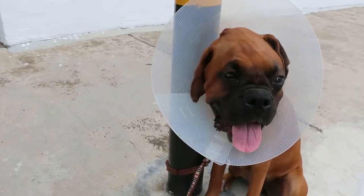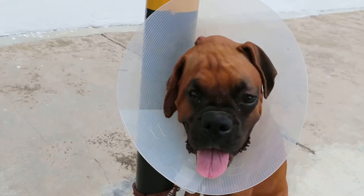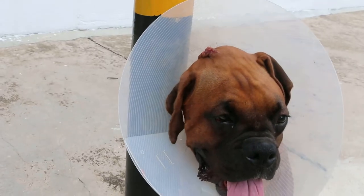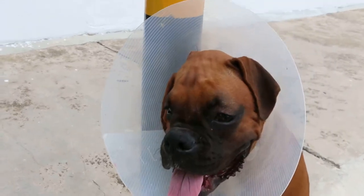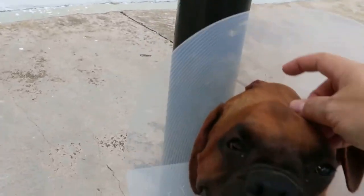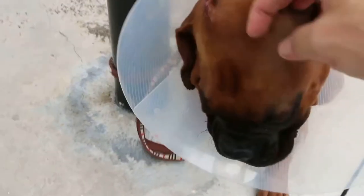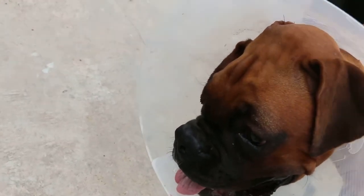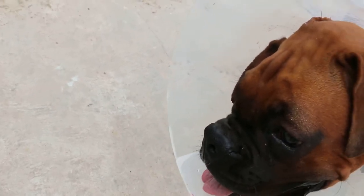On May 23, 2014, this female boxer, 5 months old, came to Toa Payoh Vets with a small swelling just above the eyes, around this spot. After that, Dr. Daniel anesthetized her and opened up to check for the cause of the swelling, like foreign body penetration causing a big swelling.